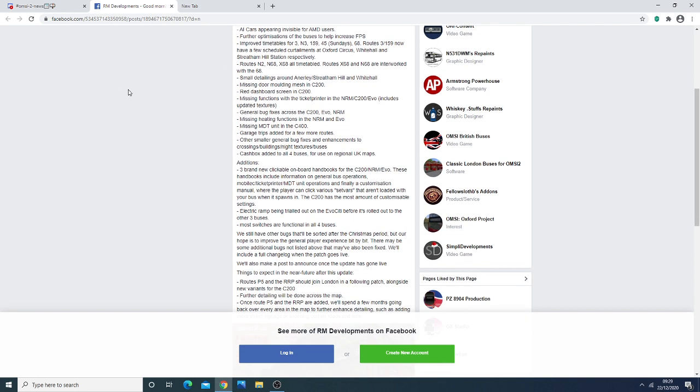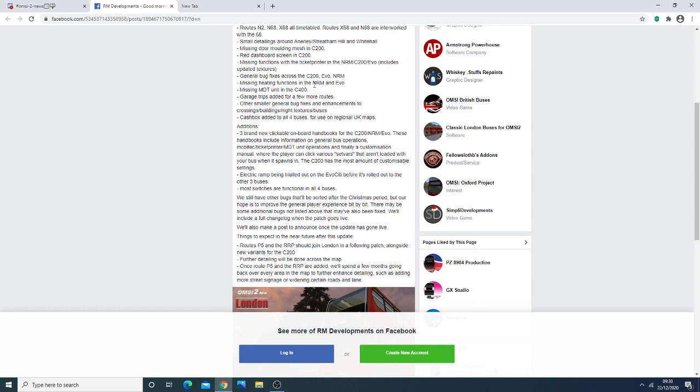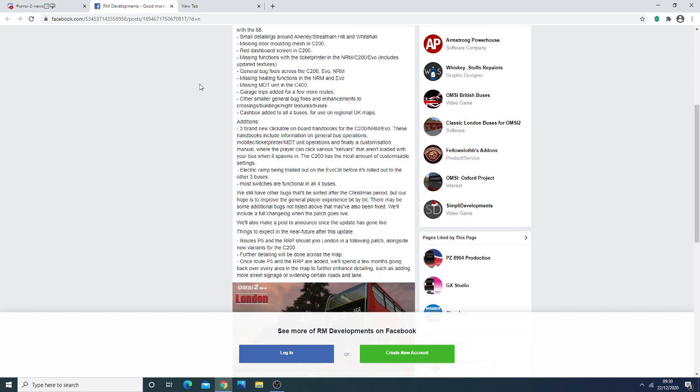Then there's also been some stuff, so they've kind of beautified, as we shall say, Anerley, Streatham Hill and Whitehall. There were some fixes to the C200. Oh yeah, this is something I noticed. I was wondering if this was just me or not, but clearly this was a bug where there's a red dashboard screen in the C200. This has been fixed. So then the ticket printer functions for the New London Routemaster and the C200 and the Evo City have been fixed.